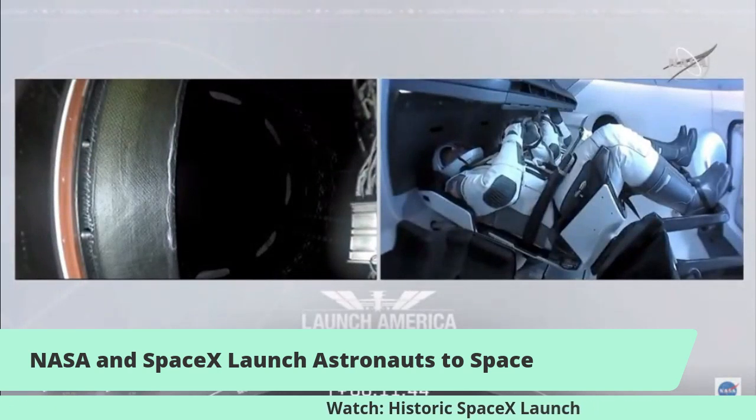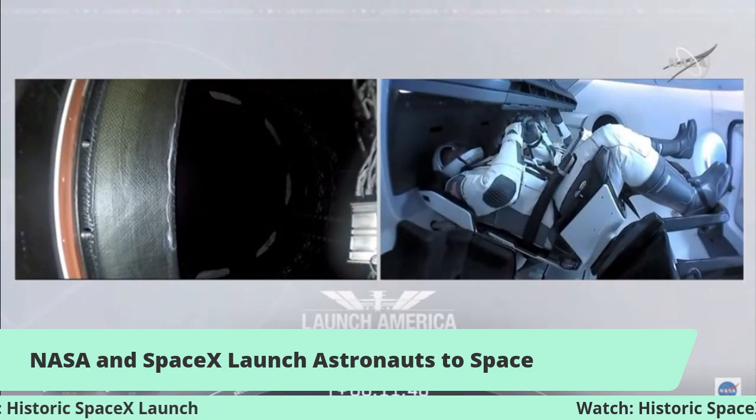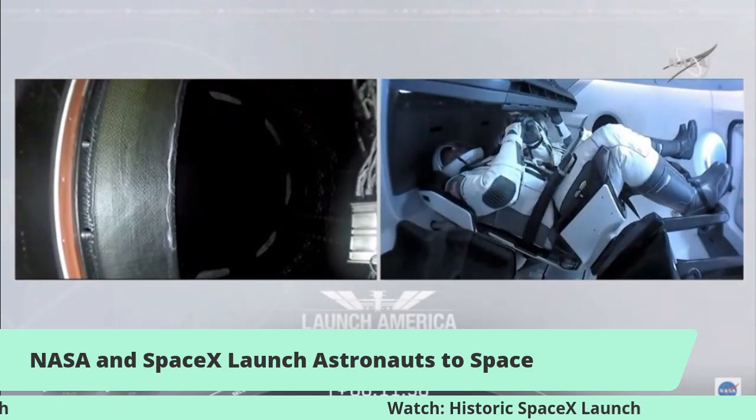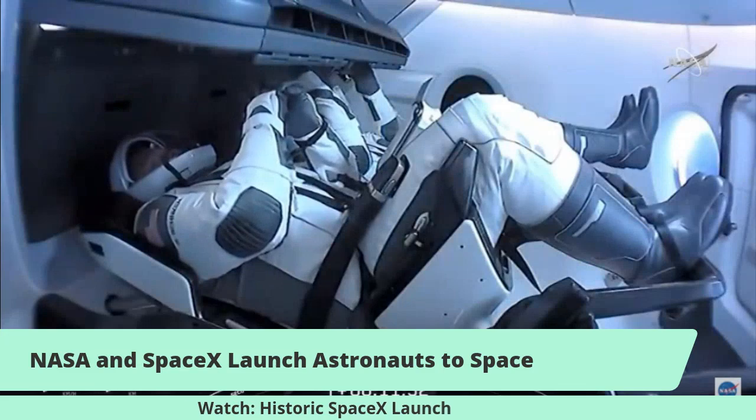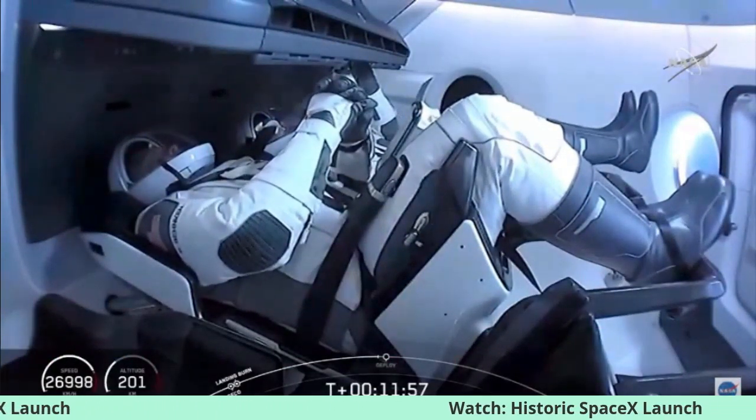So again, we're just standing by. That separation event should be coming up shortly, and they'll begin a series of checks on the Draco thrusters that are going to be used to maneuver and then power Dragon on its flight to the International Space Station. Standing by for separation.